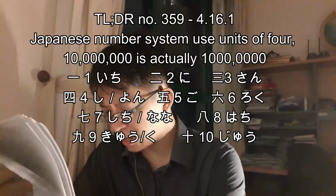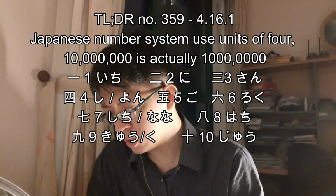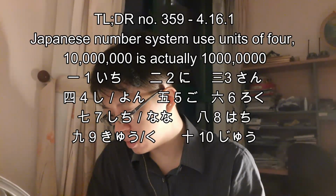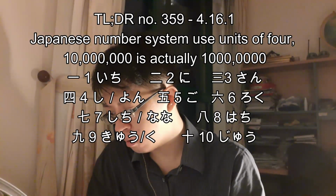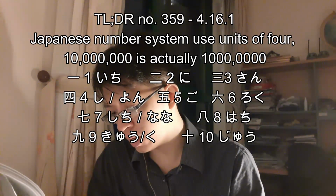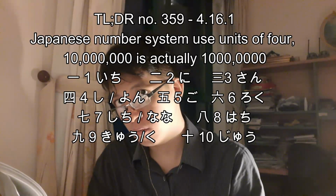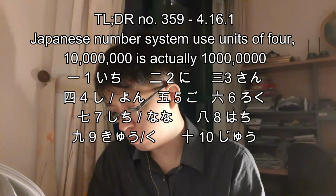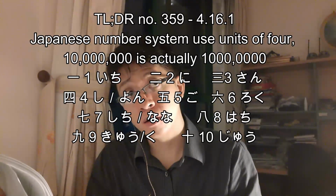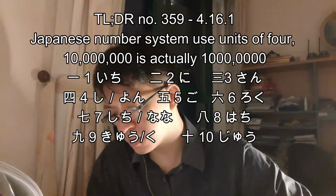As the chart indicates, 4 can be either shi or yon, and 7 can be either shichi or nana. Basically, both are acceptable up to 10. Okay, so what's no 0 here? However, past 10, the reading is almost always yon and nana. So yon and nana are more frequently used, and you can only use shi and shichi if it's a single digit number. In general, yon and nana are preferred over shi and shichi in most circumstances.